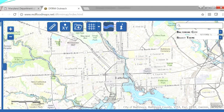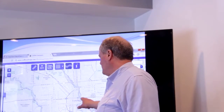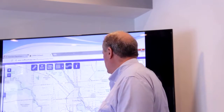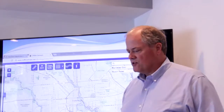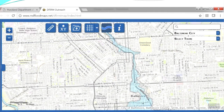This is just Baltimore showing the Jones Falls and the Inner Harbor. I was talking about the Inner Harbor. This is where the water wheel operates. The middle branch is the area where we saw all the trash. It doesn't have a similar device in place, but you see the blue is the floodplain along the Jones Falls, and you can zoom in on this and you can see the individual buildings and streets.